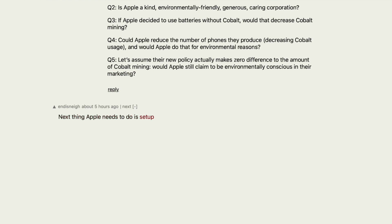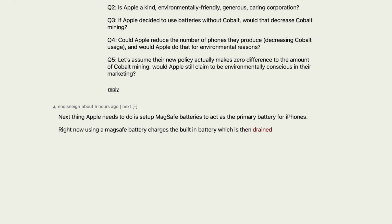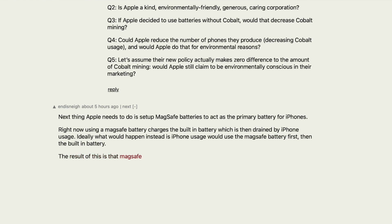Next thing Apple needs to do is set up MagSafe batteries to act as the primary battery for iPhones. Right now, using a MagSafe battery charges the built-in battery, which is then drained by iPhone usage. Ideally, what would happen instead is iPhone usage would use the MagSafe battery first, then the built-in battery. The result of this is that MagSafe batteries effectively are equivalent to replaceable ones.